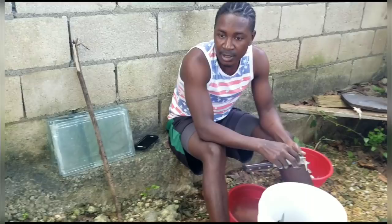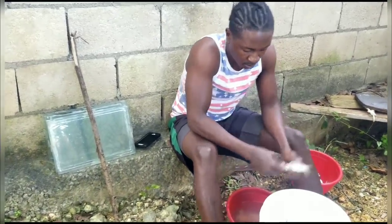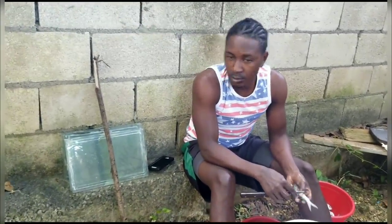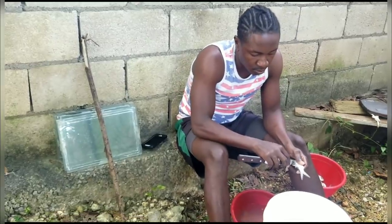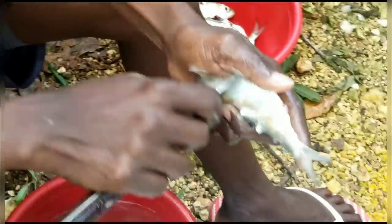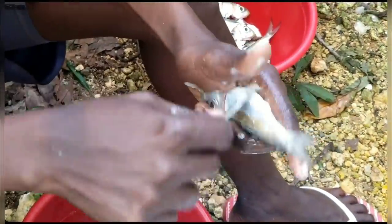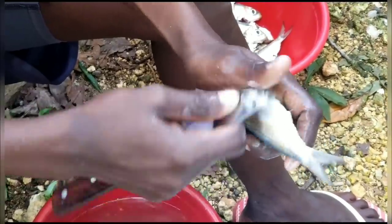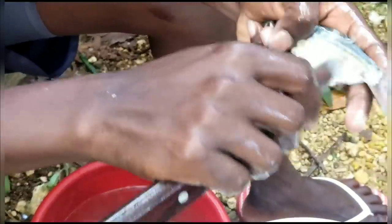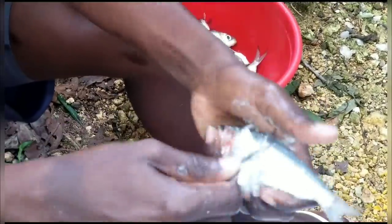All right, now it's the next day and I'm home, so I'm going to clean up the fish to fry them, all right? That's my dog right there making a lot of noise with the chain. Now people, the sprats are very easy to clean. The scales come off pretty easily. So you just rub the knife over it and the scales just come off.